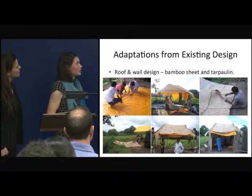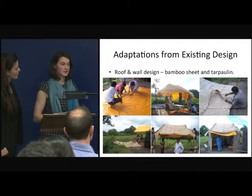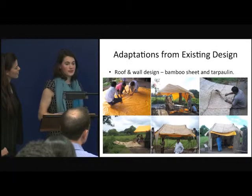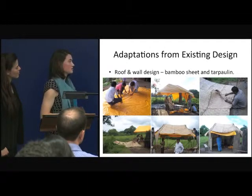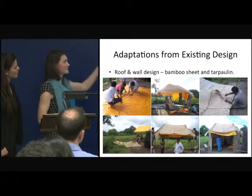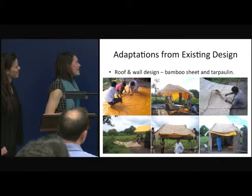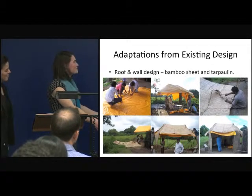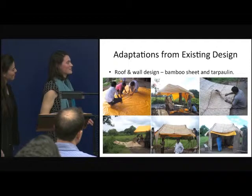And then the other thing was that there were no specified wall or roof materials at all. So we did a lot of work with the locals, finding out what they used already and what they would like to use on this. And they're really, really keen on this yellow tarpaulin. They want that absolutely everywhere. But the problem is it comes in sheets that are about 1.5 metres wide, and therefore for anything bigger than that you have to have joints.